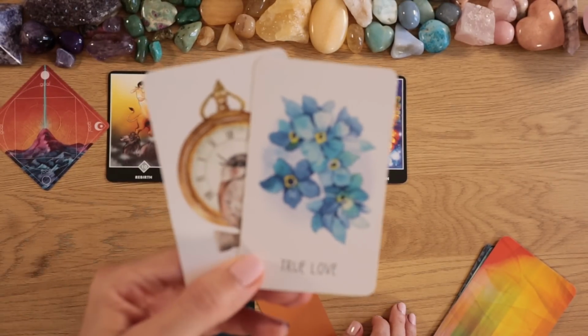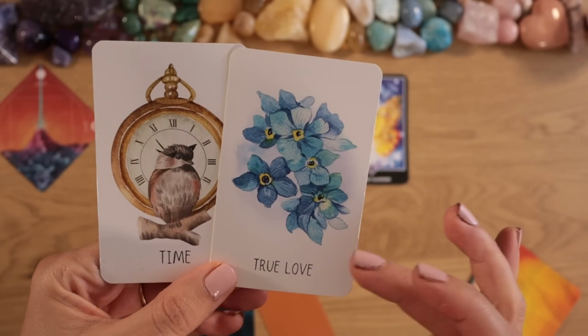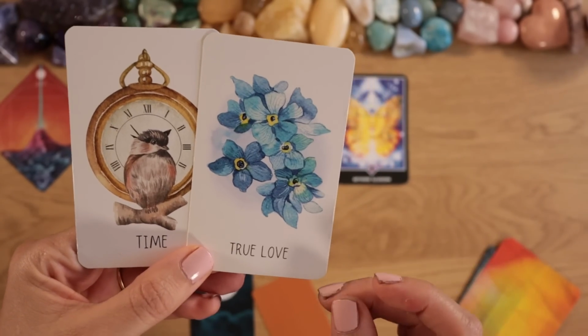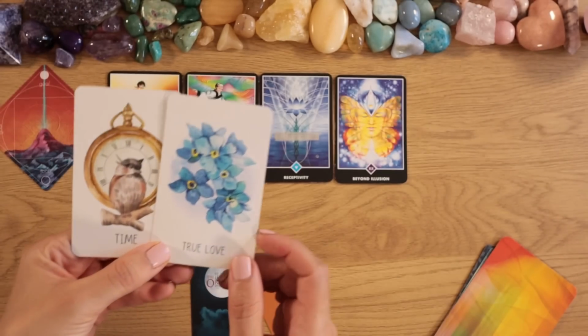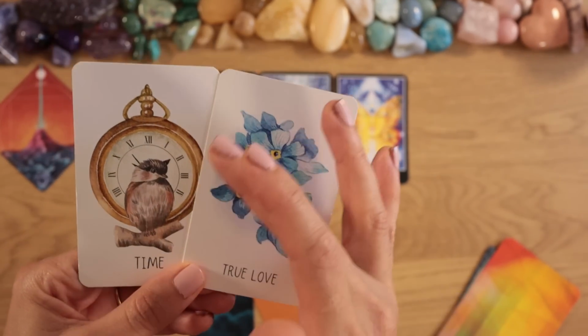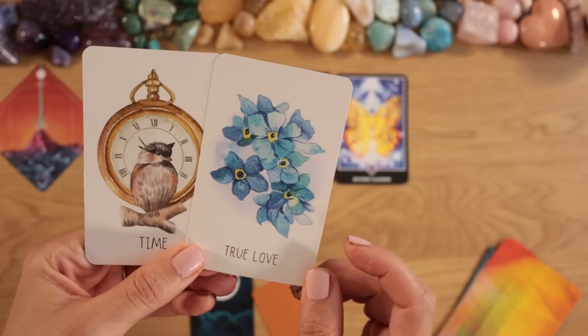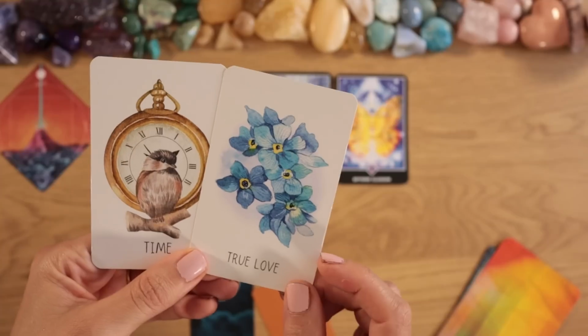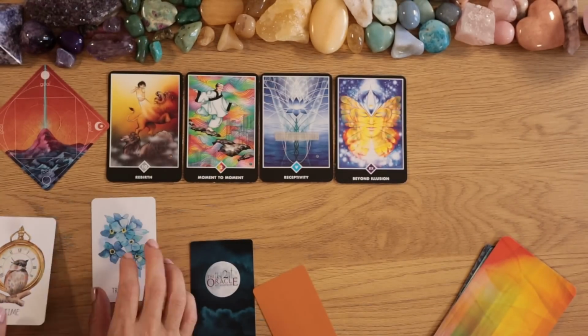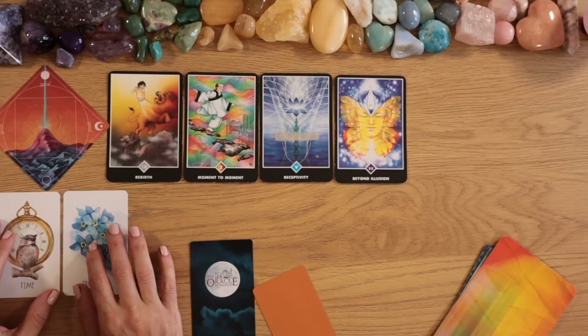True love. For me, this true love card can talk about true love. For some of you, maybe this is a love situation, but for me, true love is more about, or it can also be about, universal love, choosing what is right for you, moving towards a more loving life, having love around you, compassion, friendship, nice things. So something like divine timing is here.